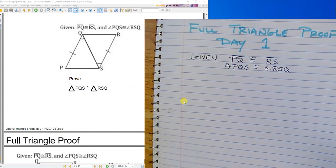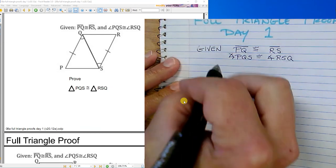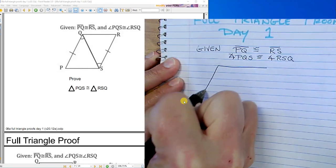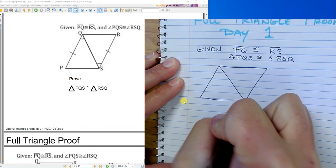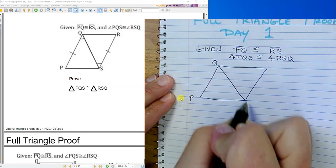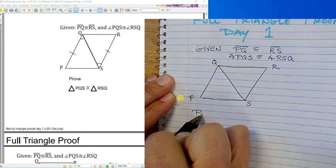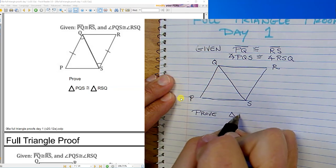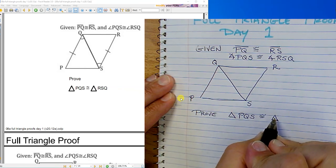And do I have any other givens? There are my two givens. I want to write down the givens. I also want to draw the picture, and I'm just going to freehand this. I'm not even going to use a ruler. PQS. And I'm going to write down the prove. Prove that triangle PQS is congruent to triangle RSQ.